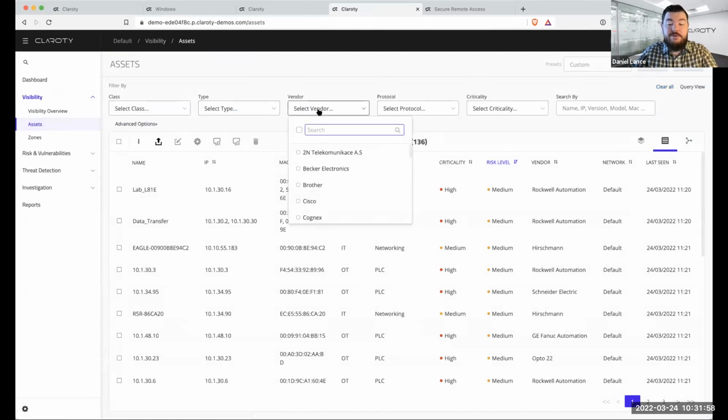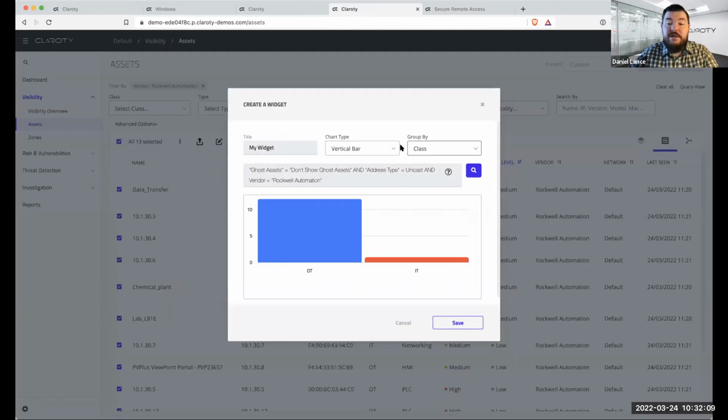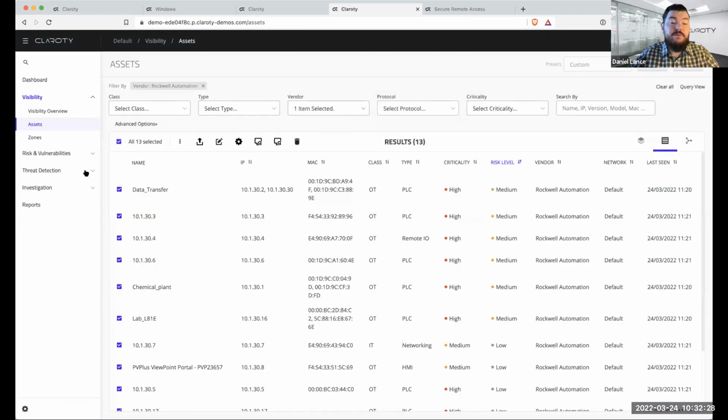Now, what I'm going to do is just grab some of my Rockwell devices real quick, and I'm just going to select all of these, and I can come in here and create a custom query based on, let's say, firmware. So here I can see all of my firmware over time. And this is great for, again, being able to forecast, look at configuration changes, and being able to manage that. Now, we'll do this as part of a posture assessment, create these queries, and export that as a report.